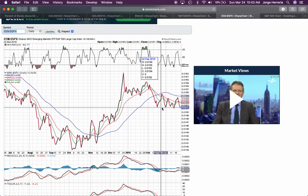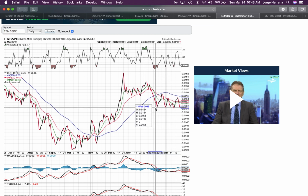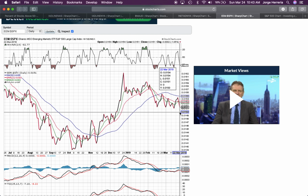Something that is interesting is we can see this horizontal line where we have some support. So I will keep an eye on this line. If it continues to break that support and comes down to here, that means it is giving more bearish connotation.